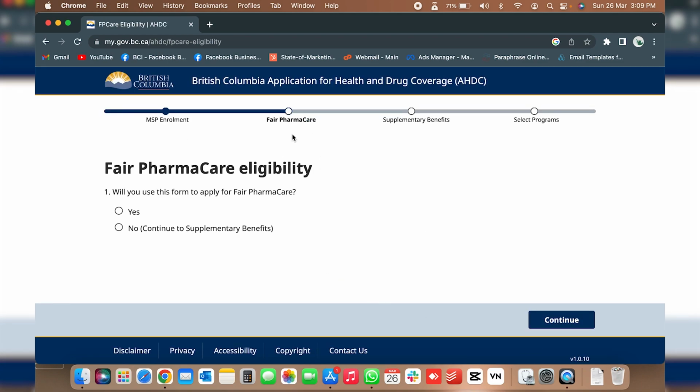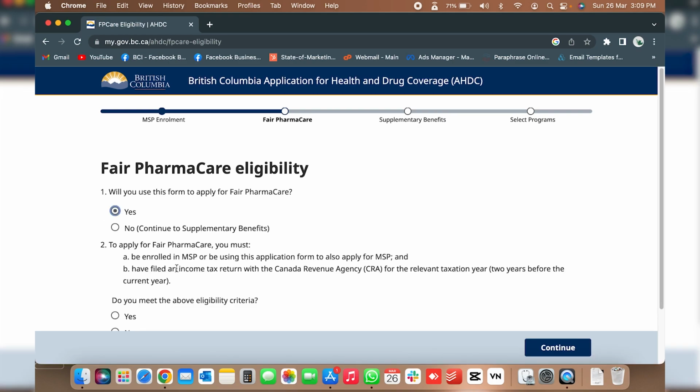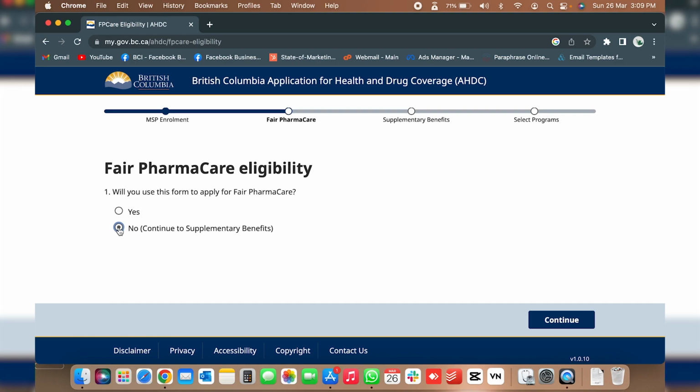So next is the Fair Pharmacare. So will you use this form to apply for Fair Pharmacare? It will be no for my case and in most of the cases if you have landed recently, because if you select yes, there is a condition to apply for Fair Pharmacare, that is you should be already enrolled in your MSP and you should have filed your income tax return in Canada for the relevant taxation year. So we have just landed, so it's definitely no for us now.